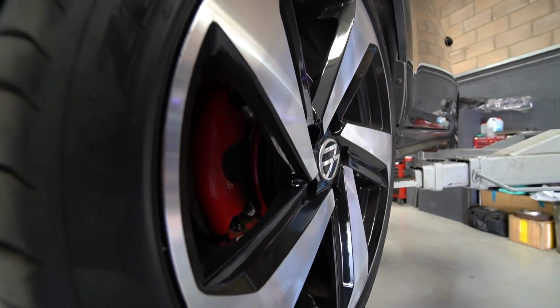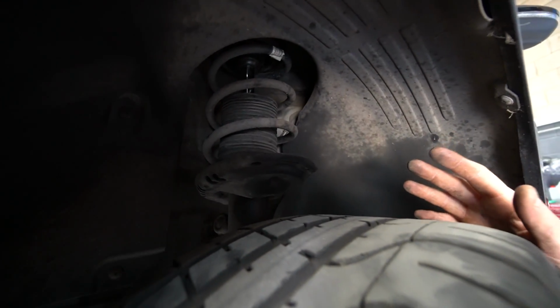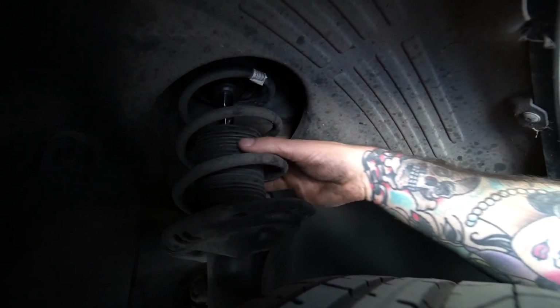A couple of things with the suspension, so no broken springs or anything, that's all good. No serious play in anything. Got a shock boot that's split and come down. Again, common on these really.